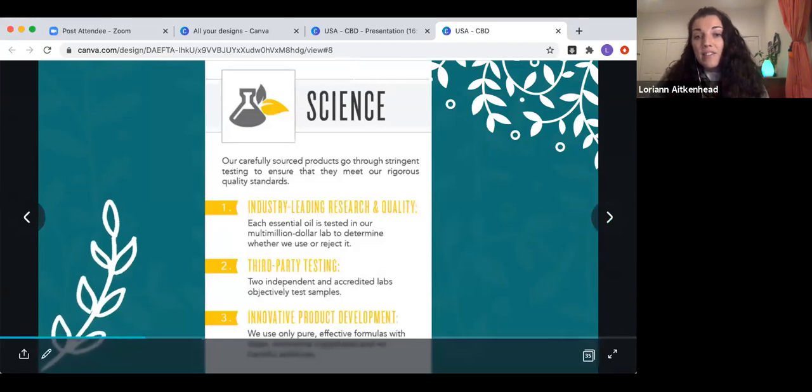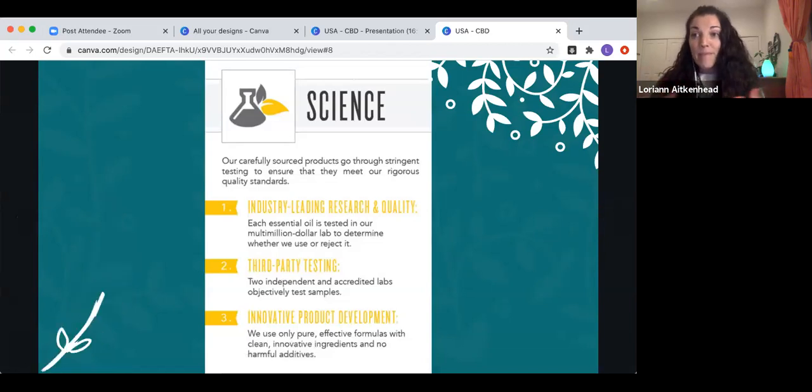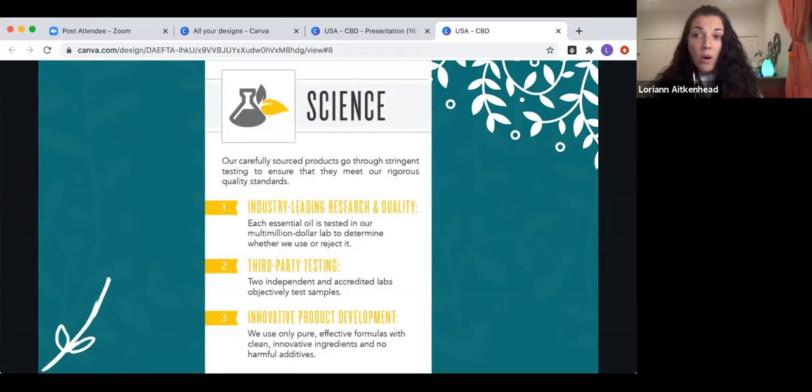About the science. So this is so important. Someone can just say, oh, it's great and it's doctor tested, but it's tested within their own unit. They go to third-party testing and they go above and beyond. So you know what you're getting, especially when it comes to CBD, where there can be dangerous products on the market that can be laced, or just not good for you, or do the exact opposite. It's really important that you're having third-party testing, quality control.